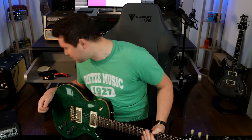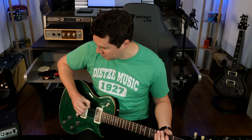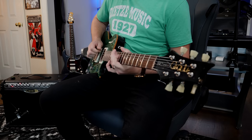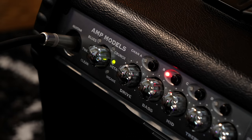That is ridiculous. It's like some weird... Wait, is the phaser doing that? Let me see. No, so insane is just like this baritone sound, like this octave down, the red insane setting. I totally forgot about that, but now I instantly remember. It's almost like a ring mod. I remember the green metal was a pretty usable sound.